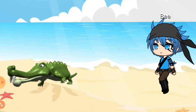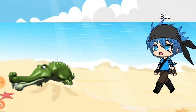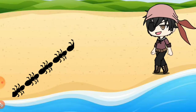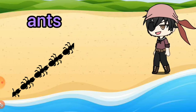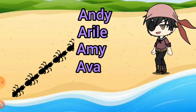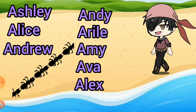Oh, what's this? It's a sea monster. Oh no, that's not a sea monster. It's an alligator. Oh, what do I see here? Amazing. I found a colony of ants. I'm going to name them all. Andy, Ariel, Amy, Eva, Alex, Ashley, Alice, Andro. Yeah, I named them all.